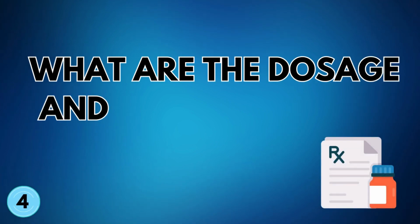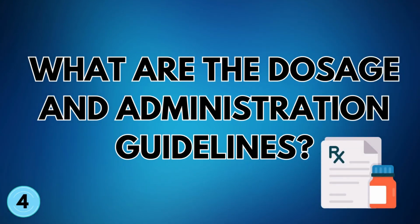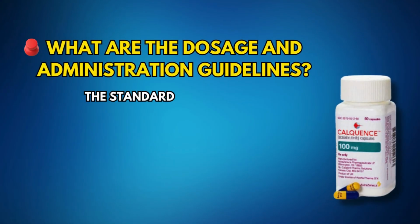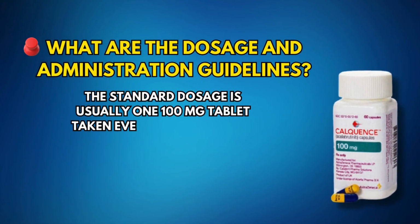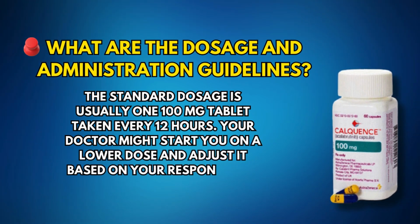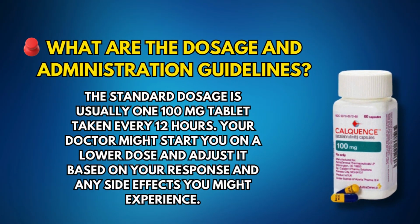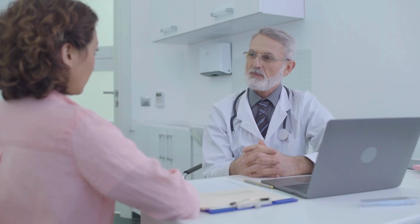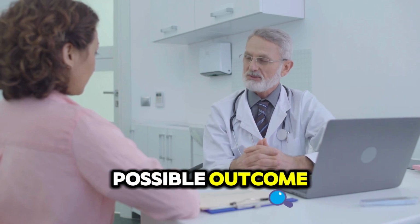Number 4. What are the dosage and administration guidelines? When it comes to taking Calquence, the standard dosage is usually one 100 mg tablet taken every 12 hours. Your doctor might start you on a lower dose and adjust it based on your response and any side effects you might experience. It's essential to follow your doctor's instructions carefully to ensure the best possible outcome.